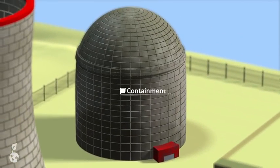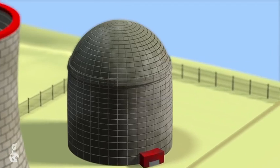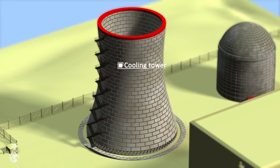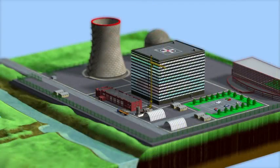The containment building where the nuclear reactor is housed is made of meter-thick reinforced concrete. Inside this building, nuclear reactions take place where water is heated up. The cooling tower, which can be as tall as 200 meters, is where hot water is cooled.